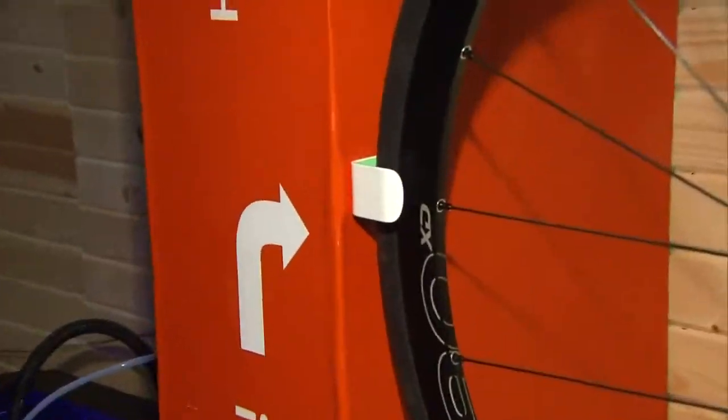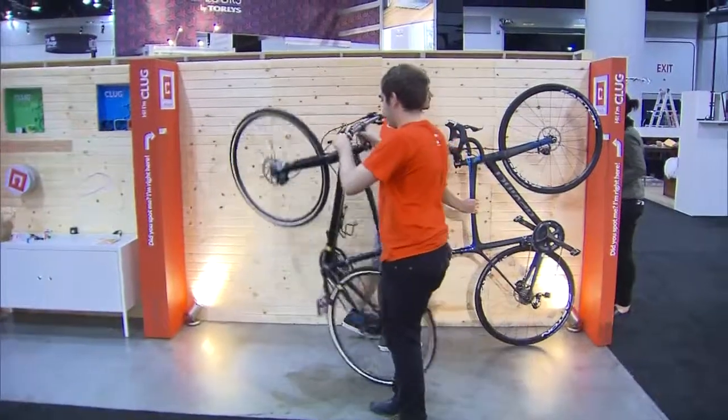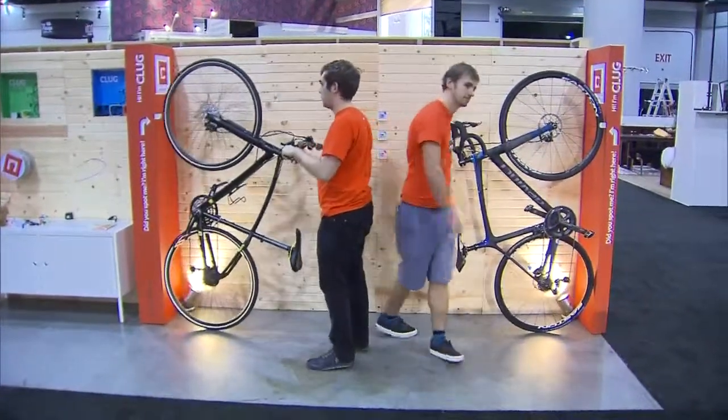Clug. One snap, your bike hugs the wall. Great for a closet, great for a storage unit. That's it, clug. Awesome, right?